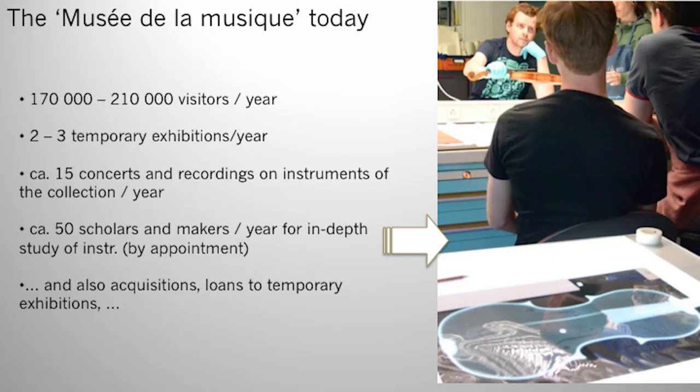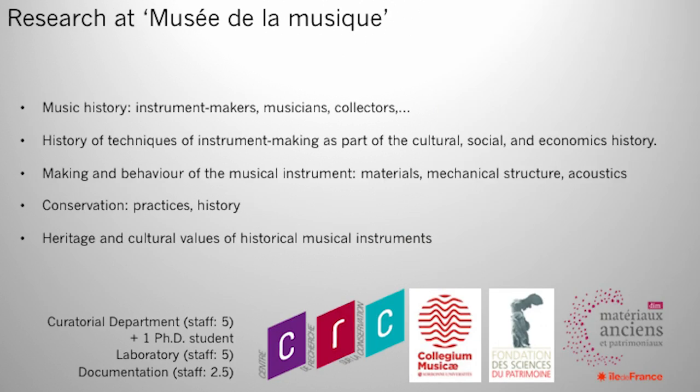Which you see here, a group from a violin making school in Germany. In the staff of the Musée de la Musique, there is a small department dedicated to research. So we have a research and conservation lab, and we are also four curators and an assistant, and part of our work is to perform research.